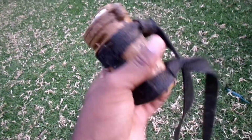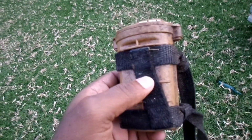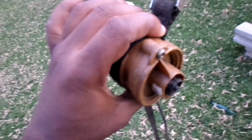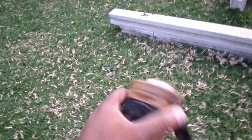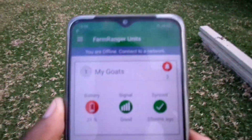So this is the collar. It costs 2.5 thousand the last time I bought it, and then you also charge it. This is a charging port. You charge it once every 6 months, and you put it on your animal in a way that it remains tight. You've got hooks and clips around it to prevent it from falling whenever the animal is walking around. And there is a Farmranger sign at the bottom, just to make sure that it's authentic. Then it works hand in hand with this system.